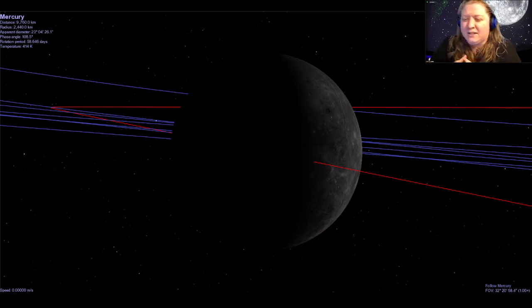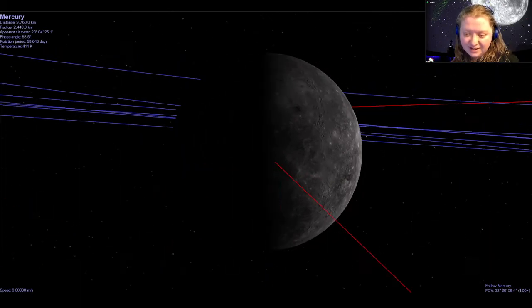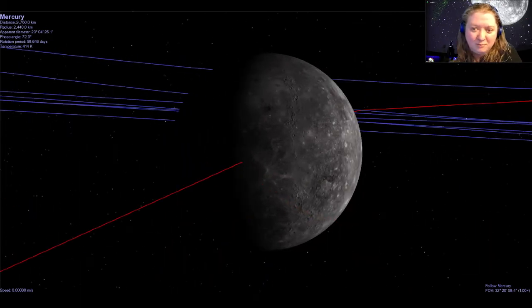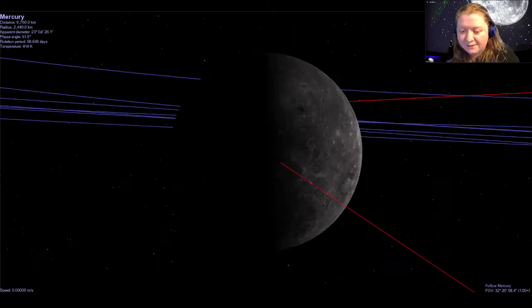And that comes back to the fact that Mercury doesn't have an atmosphere. Atmospheres act like a blanket, they trap heat. So without that, the nighttime side, once it's no longer being heated by the sun, gets very cold very fast. And we end up with a super cold night. And so we have this nice dynamic between the incredibly hot days and the frigid nights on Mercury.